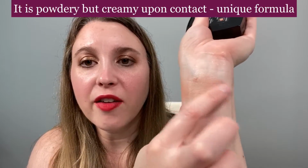So it has a different formula. All 3 of the highlighters that I have from Chanel have a different formula, but I think it gives a really nice bronzed peachy look to my cheeks when I use this as a blush. So I really like this. I think this was a summer collection, and yeah, I've been wearing it a lot during the summer actually, and the spring.